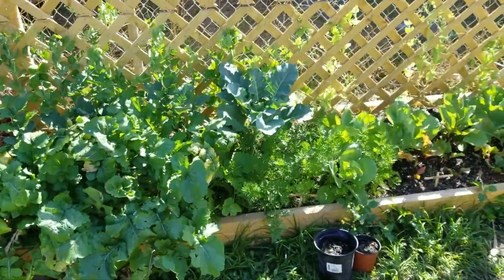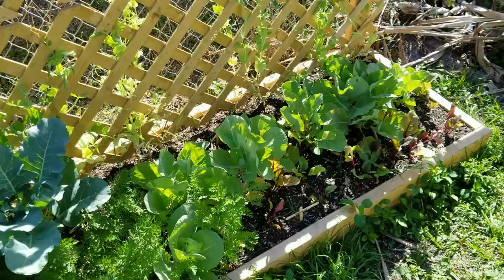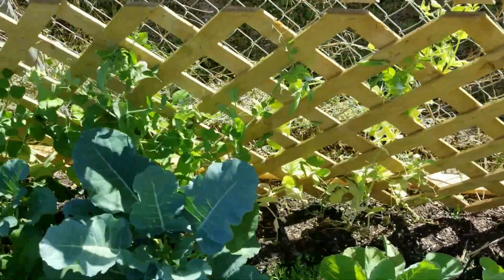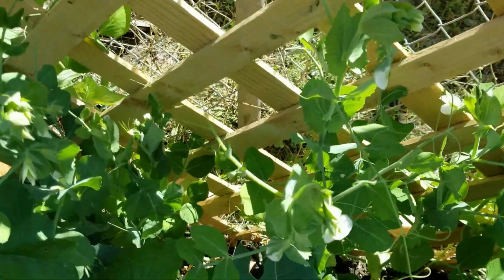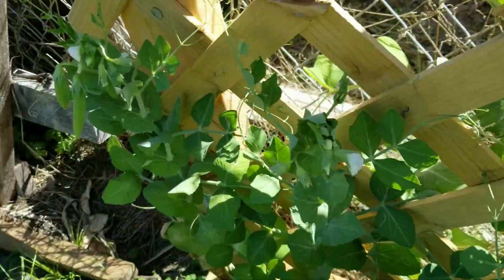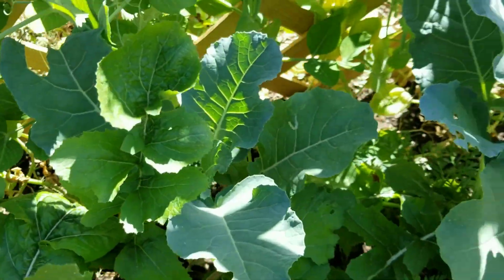A little update on my son's vegetable garden. It's doing great. We've got a bunch of peas along the back that are getting to be ready to eat now. Here are the pea pods. He ate a couple yesterday. Turnips.